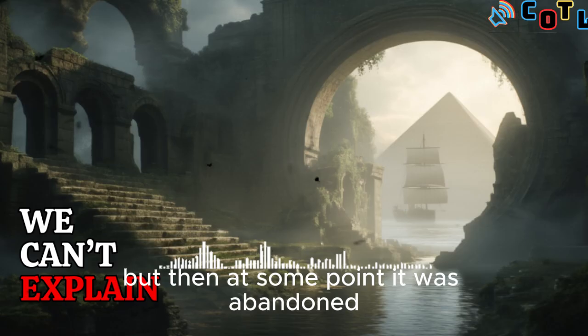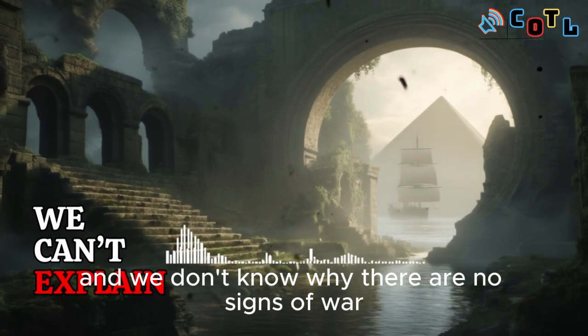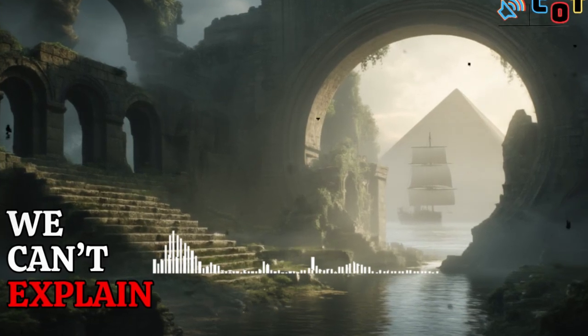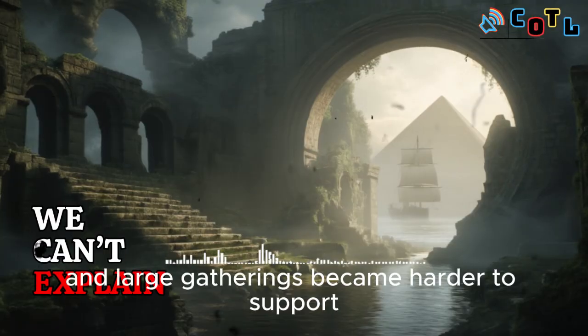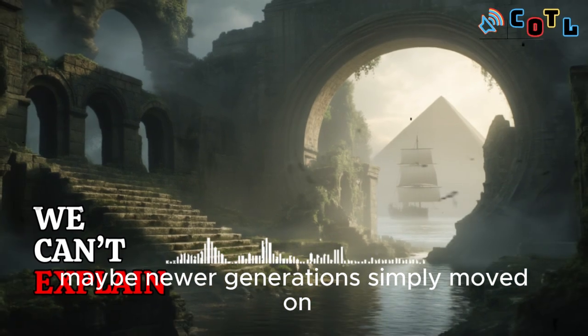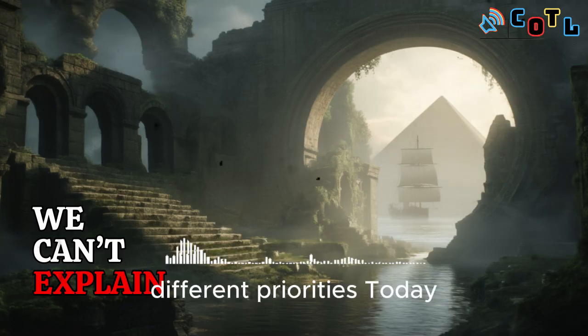But then at some point it was abandoned and we don't know why. There are no signs of war, no fire, no destruction, just a slow fade into silence. One theory is climate change. Maybe the environment shifted and large gatherings became harder to support. Another theory is cultural change. Maybe newer generations simply moved on, carrying different beliefs, different priorities.